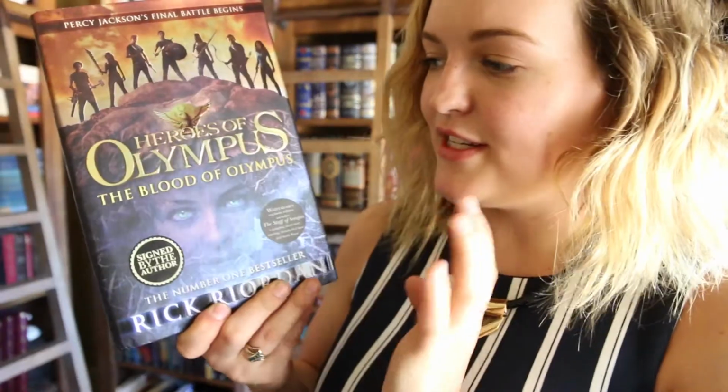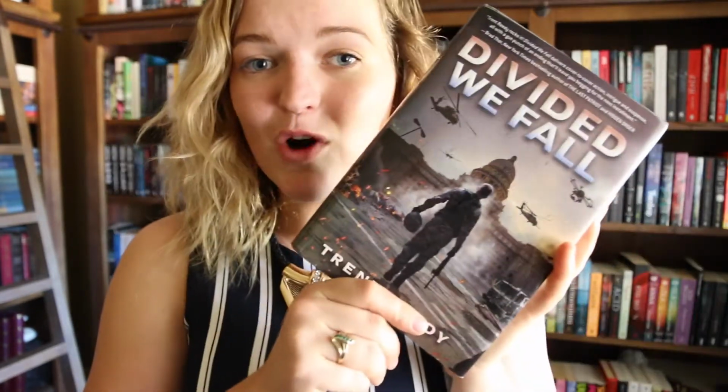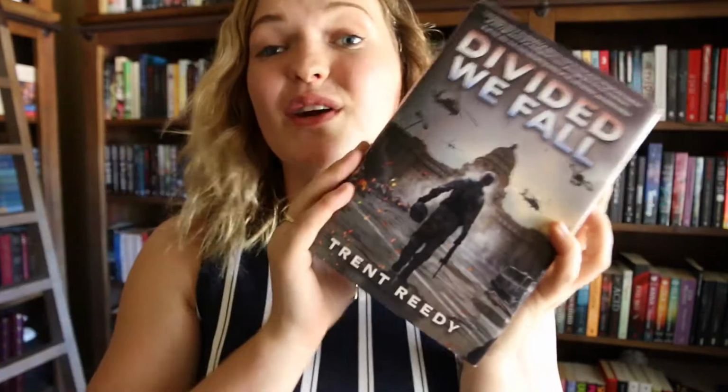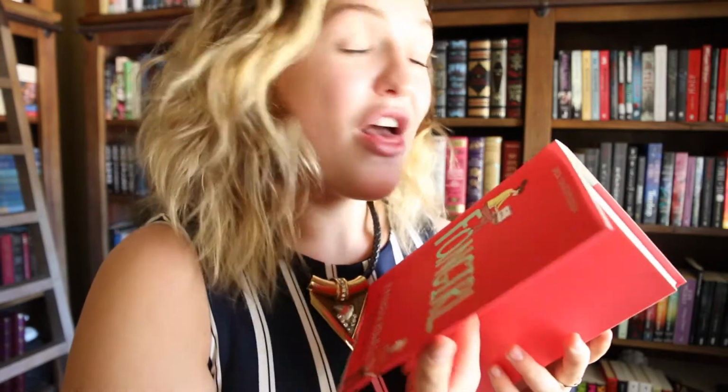So this is a signed edition of Heroes of Olympus in hardcover, which I also got from my cousin for Christmas. Then Divided We Fall by Trent Reedy, which is signed and is also a really amazing story, and I will be getting the second book in the series very soon. My special collector's edition of Fangirl by Rainbow Rowell, which is my third copy of Fangirl, and it has a really cool little dance party scene in the book there.